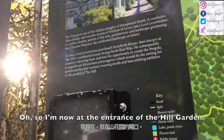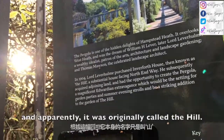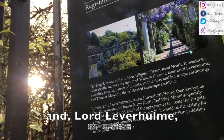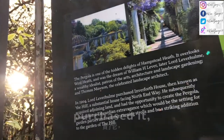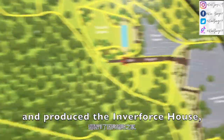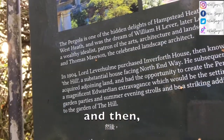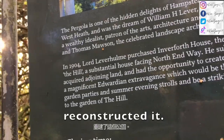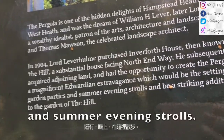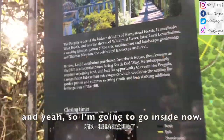Oh, so I'm now at the entrance of the Hill Garden, and apparently it was originally called the Hill, and Lord Leverhulme purchased it and purchased the Inverforth House, which is here. I think it's like a private area now. And then they reconstructed it so that it would be the setting for garden parties and summer evening strolls. And yeah, so I'm gonna go inside now.